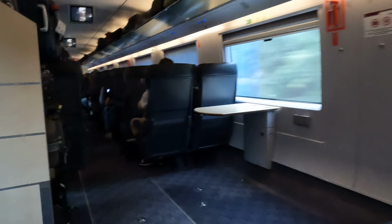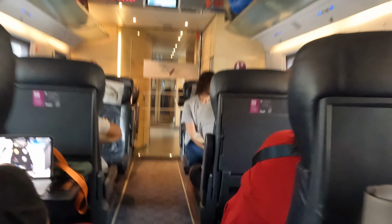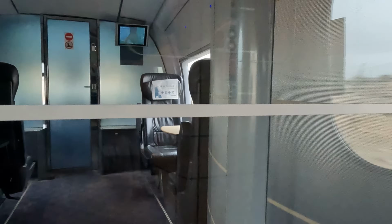There is an accessible toilet on board for those with reduced mobility, this one being located in standard class. This is in a 2x2 seating configuration with narrower seats both in terms of size and seat pitch compared to first class. One thing I love about these trains is the wooden decor as is found on the German ICE trains. It's incredibly smart and in my opinion really gives the internal ambience a more premium feel.